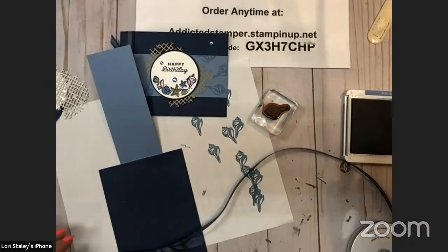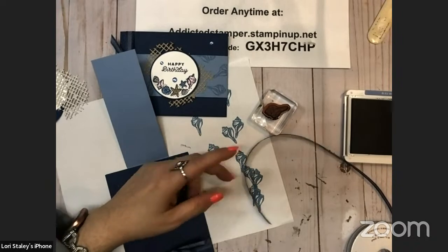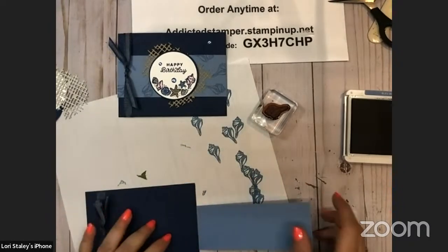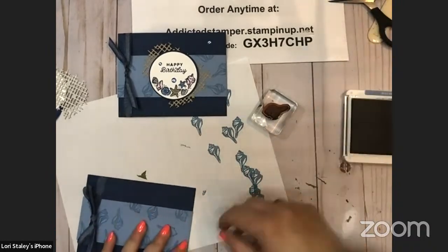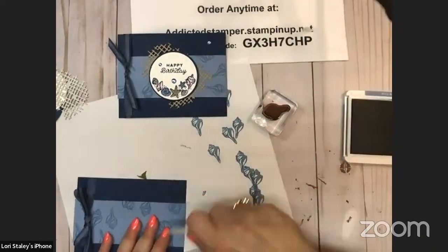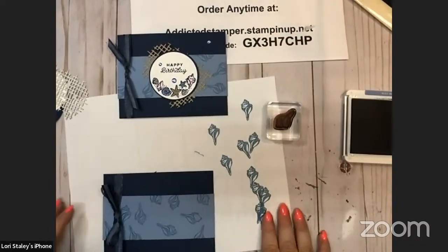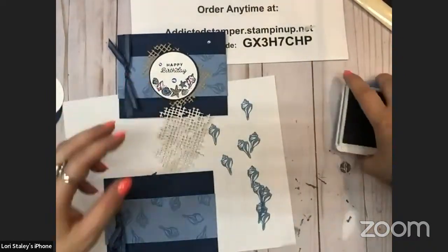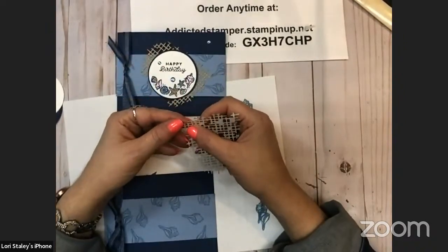There we go. We're going to trim that tail off. All right. And then this just slides in under there. And you can take your bone folder, just make sure you have that nice and creased. Then I did go ahead and add the adhesive sheets to the back of the crumb cake before I cut it with the netting.